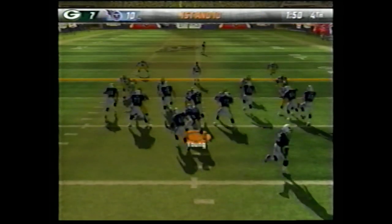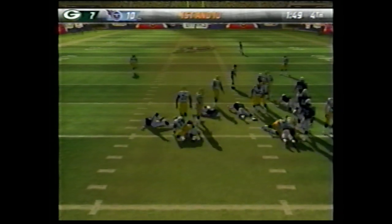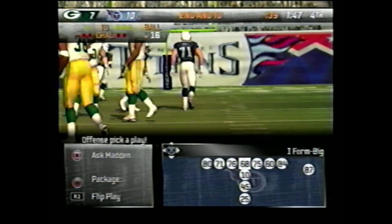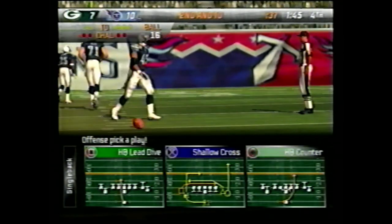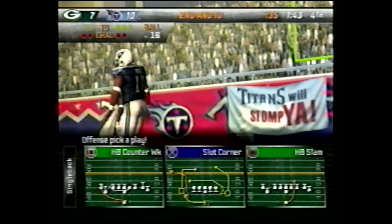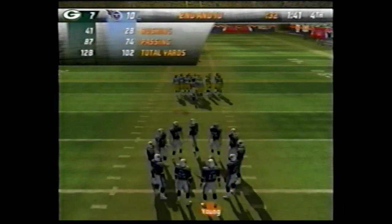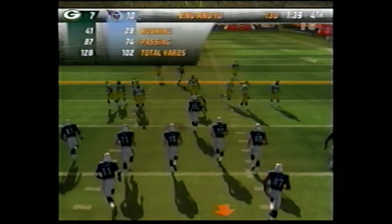Green Bay comes out in a 4-3. This one is handed off. Pick is there for the tackle on the carry. One yard gain on that play. No risks out there. You're in good position, so just run the ball. Ball on their own 16. Ball on the 16-yard line.